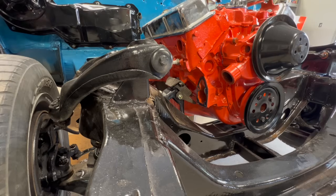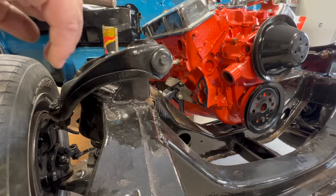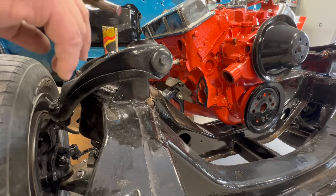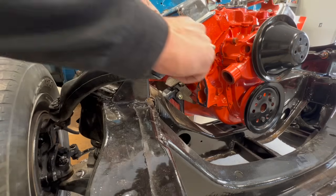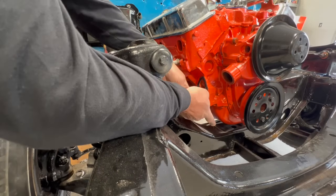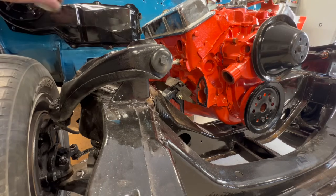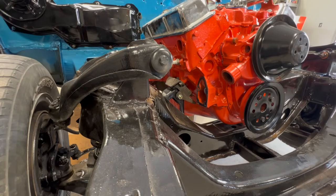You know what I decided to do instead of oil? Decided to put a little grease on it. And the reason I'm doing that is because I'm hoping it gets hung up in the hole for a split second. So a little bit of grease there. Shove it in the hole. And it wants to creep down as soon as you put it in.